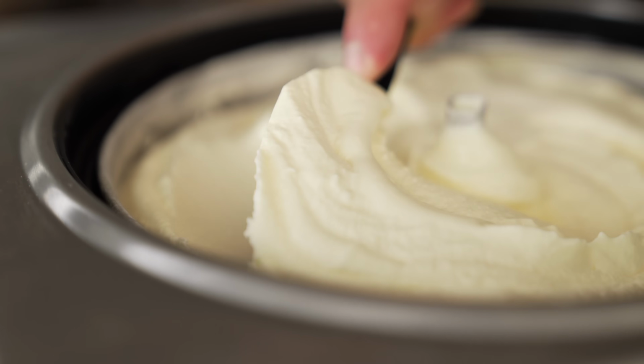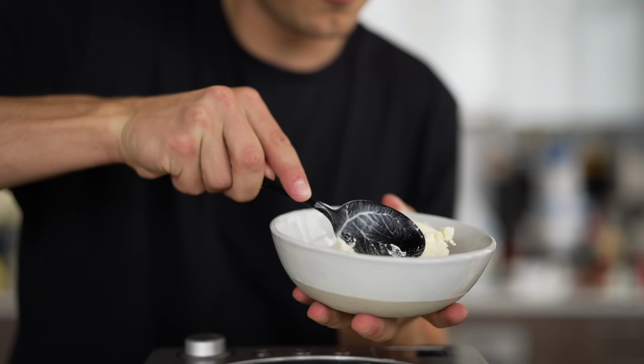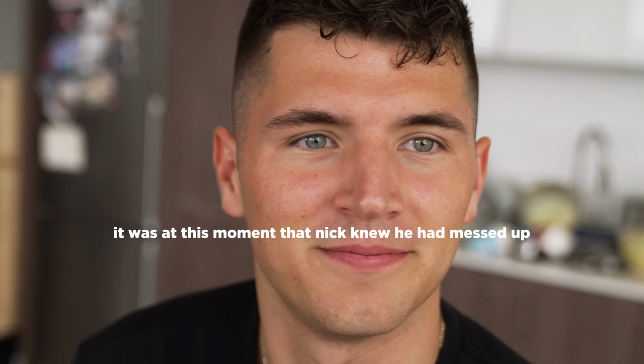Now it's finally time for our first amazing scoop of ice cream, and just look at that vanilla. Into our bowl we go. And our first flavor that we'll be tasting today is, drumroll please, breast milk. Manny, pull them out. It was at this moment that Nick knew he had messed up.